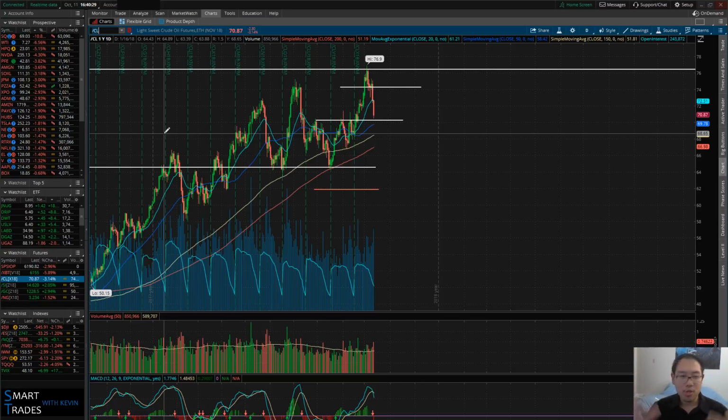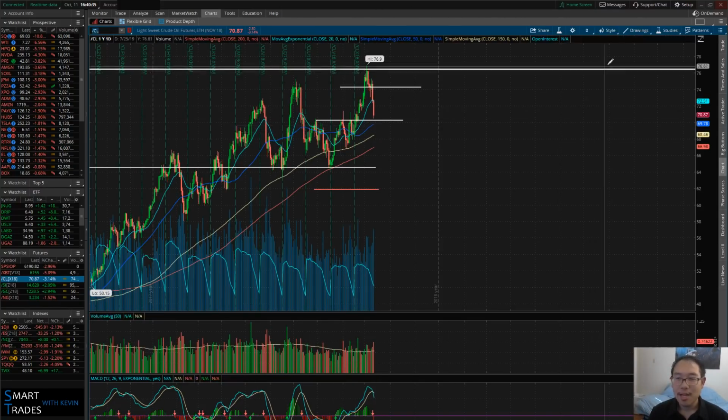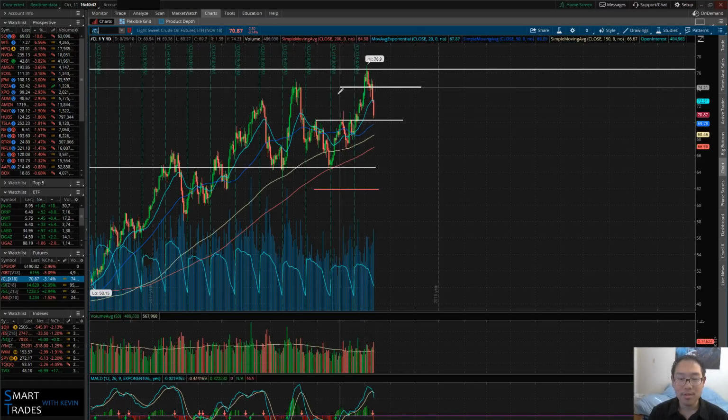But I'm just trying to follow the trend, really follow the trend. And hence, here's crude oil, right? As markets fell, crude oil continued to go lower. So crude oil is looking for a reversal, right? This is a reversal pattern back to the downside, and now doesn't look too great anymore.